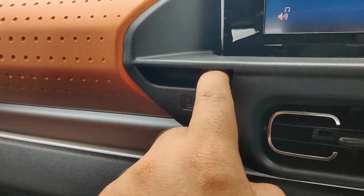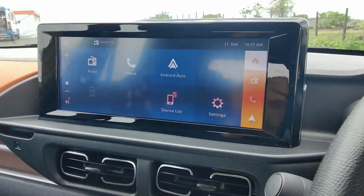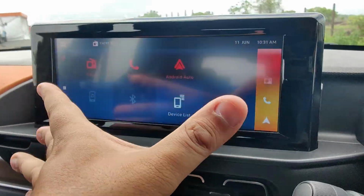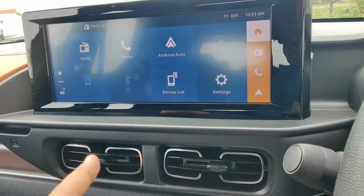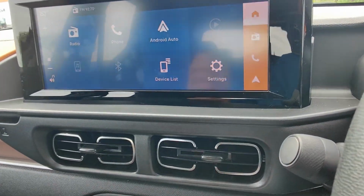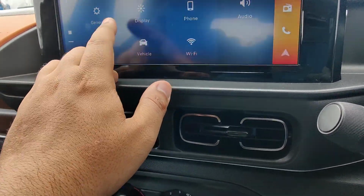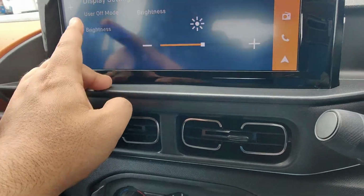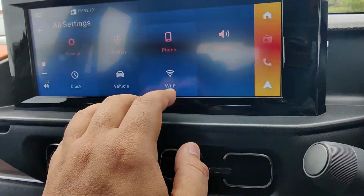This is to mount a phone, but this is of course the top end variant, so it gets this fantastic screen. It's a 10-inch unit in a horizontal manner, so this makes it very easy to navigate through maps. Citroen told us that, and once we tried it, we also found it really impressive. The touch is really impressive. The response is really impressive. We are really impressed with what the Citroen C3 has here. It's a really well done screen.